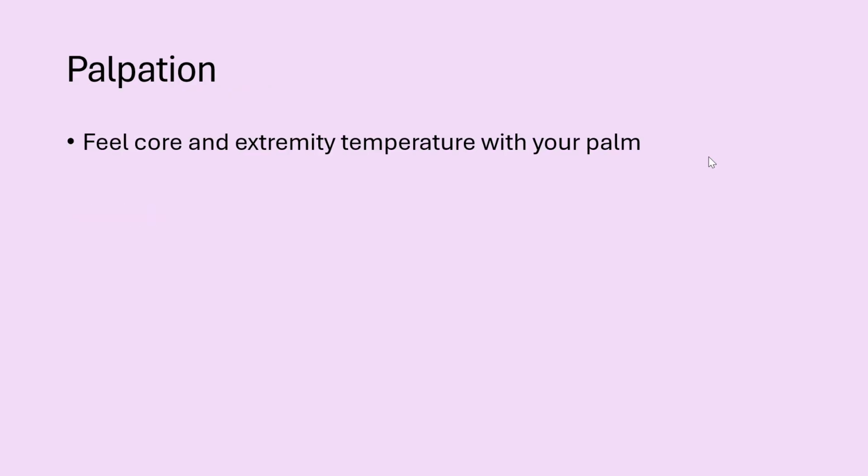We can observe the infant. We can look at the colour. Does the infant appear pale? Do they appear mottled? Are there signs of vasoconstriction? Do they appear flushed? Are there signs of vasodilation? We can look at their activity. We can palpate. We can feel the core and extremity temperatures with your hand, with your palm.